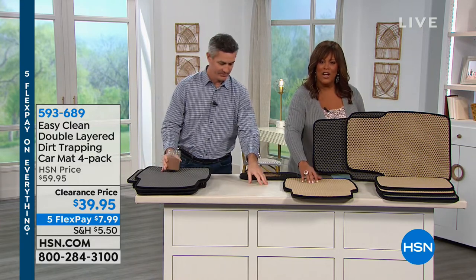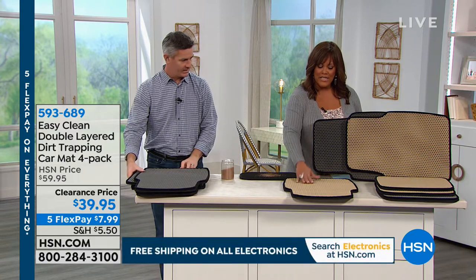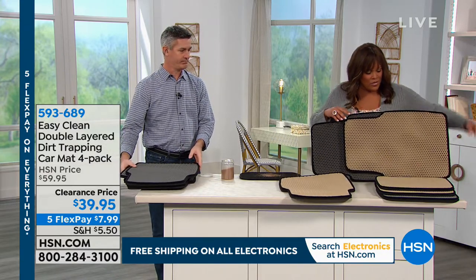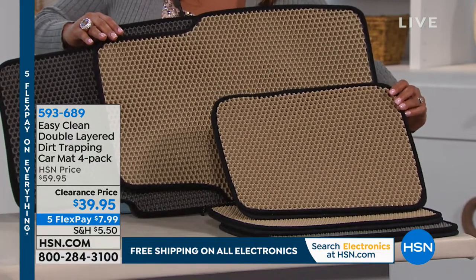The tan is a lovely color, and you're basically getting four: two for the front seat, which are your larger sizes, right? And then two for the back seat. So these are your smaller sizes right here. So you're getting four, and I think that's perfect.